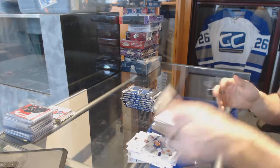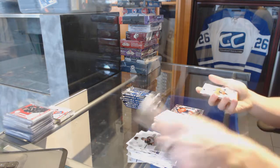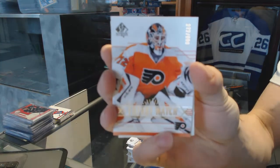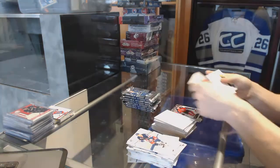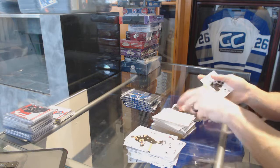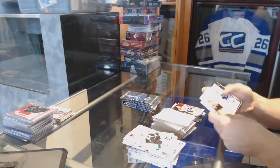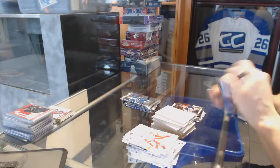We've got a Series 2 update for the Panthers, Jaromir Jagr. Future Watch rookie, number to 999 for the Philadelphia Flyers, Rob Zepp. Got a retro for the Canadiens, John LeClair. All-time moments for the Oilers, Mike Krushelnyski.